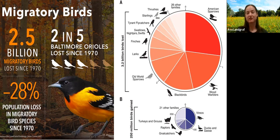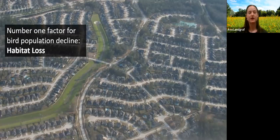So now we have to do a similar thing with all these little guys, like our finches, our flycatchers, our little American sparrows. These guys all need help, and they all depend on us to create these little pieces of habitat to make one big habitat for them.